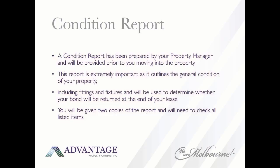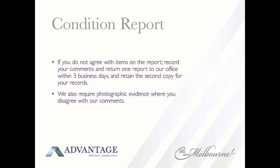You'll be given 2 copies of the report and will need to check all listed items. If you do not agree with items on the report, record your comments and return 1 report to our office within 3 business days, and retain the 2nd copy for your records. We also require photographic evidence where you disagree with our comments.